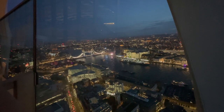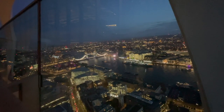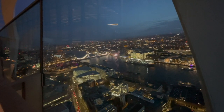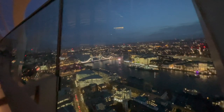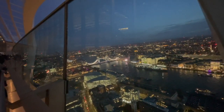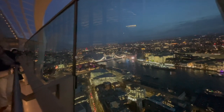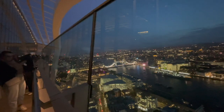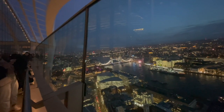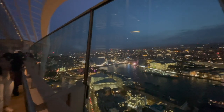This is really a stunning view of London. I never get tired of seeing Tower Bridge and the Shard and the River Thames, to be honest. And I think it's especially gorgeous and very beautiful, especially at night time. So this is absolutely perfect for us to see at this current time.